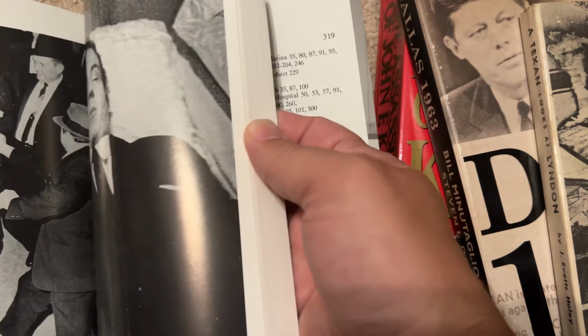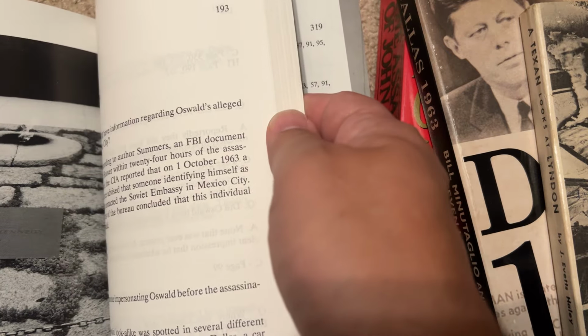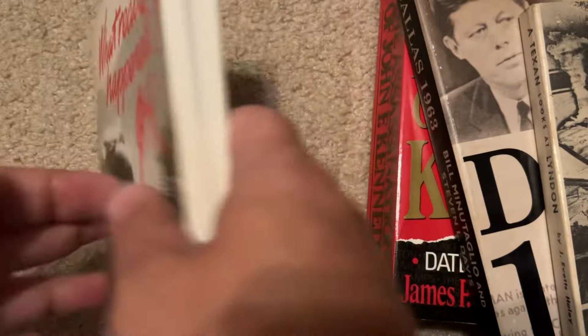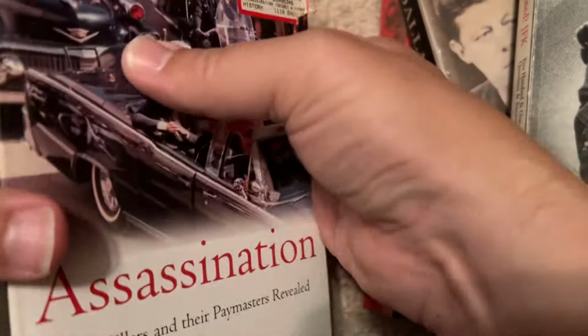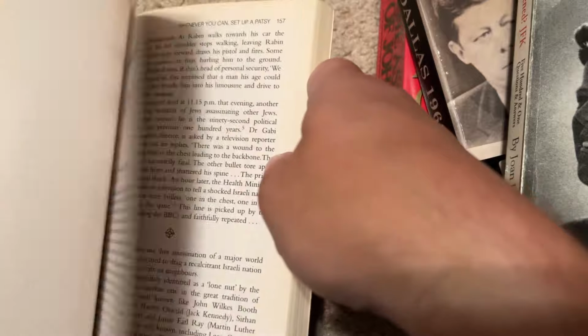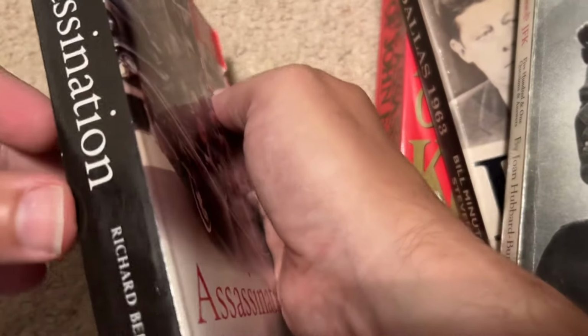I'm not saying that cracks the case or anything, but I'm just saying that much of this evidence, you're not getting full stories when you dive into the assassination stuff. Here's another one. It's The Secret History of Assassination. This one just includes Kennedy, but it talks about lots of assassinations. So I would call this something for a casual reader.